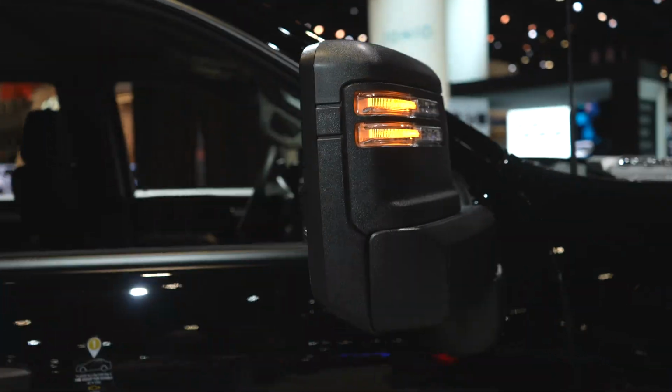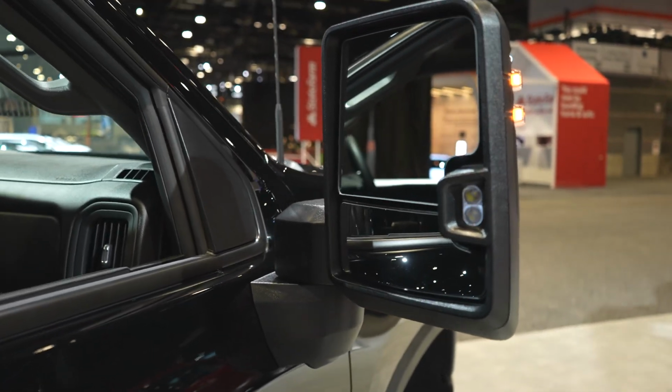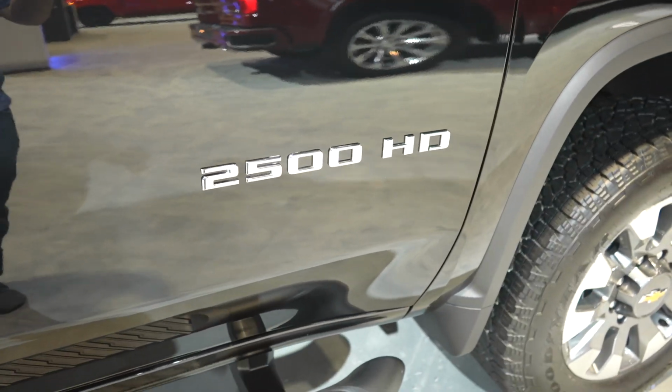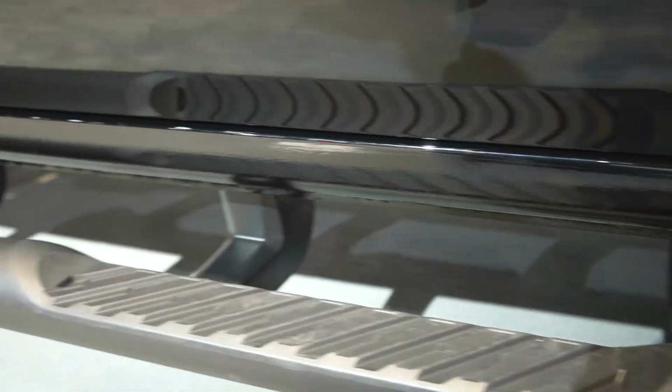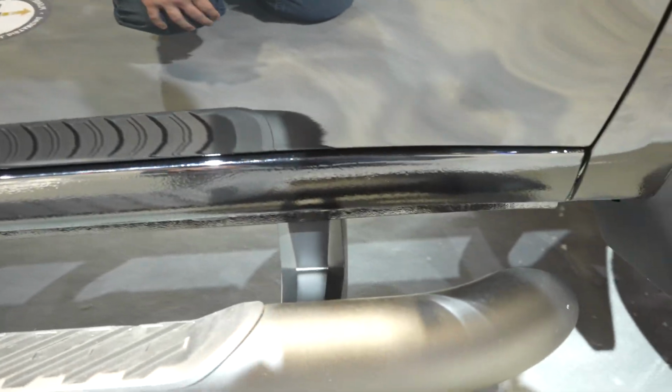Massive trailer tow mirrors. Really nice mirrors with spotter lights on each side. 2500 HD badging is down here on the door, and then right at the rocker panel, Chevy actually coats the rockers with a thick coat of paint to protect against rock chips, which is awesome.